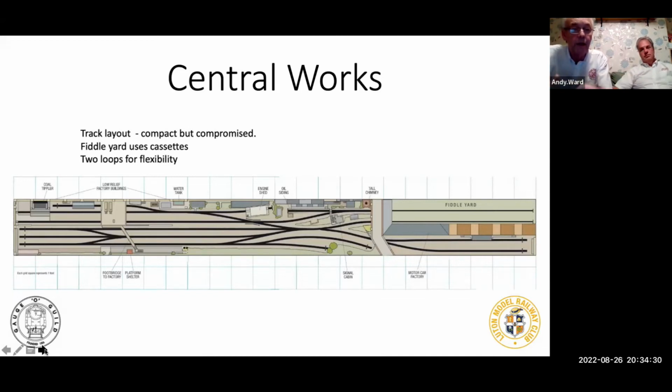And to give ourselves the maximum appeal to be able to attend shows, we've actually chosen, like most layouts, they tend to be fairly straight and linear. So that's really the answer to that part of the question.